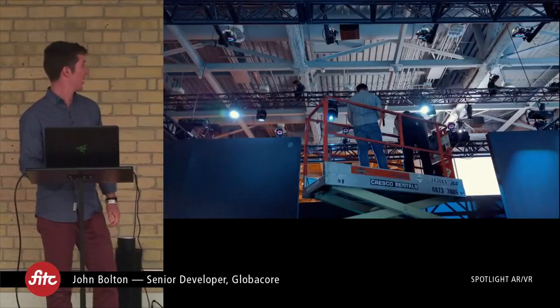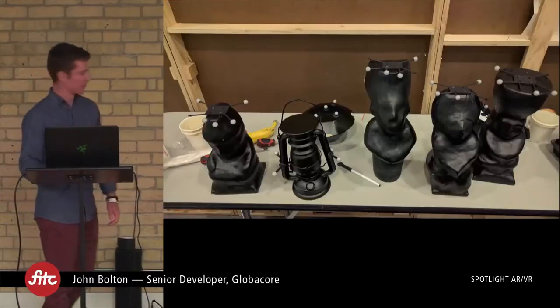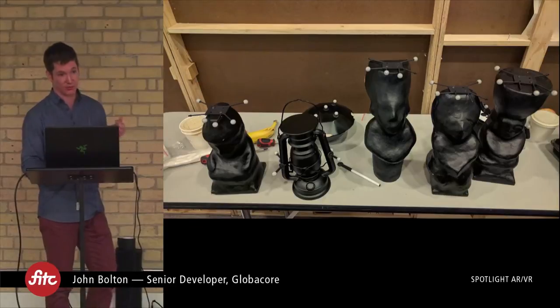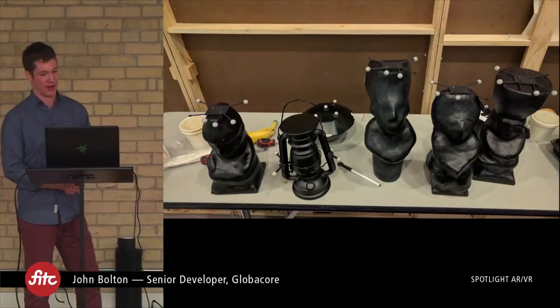This is Ben installing the cameras. We mounted 8 of them up on a truss above the space. And these are some of the props. We had 10 of them: the headset itself, gloves, a lantern, 3 statues, a staff, a golden idol, and an eye gem.